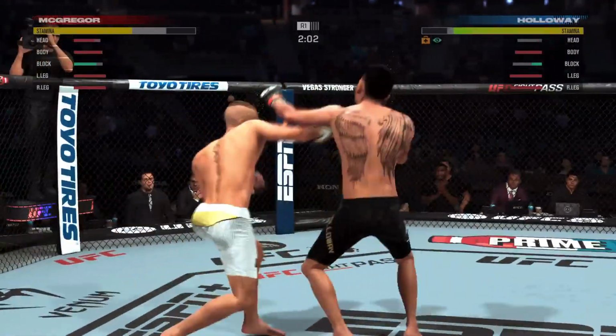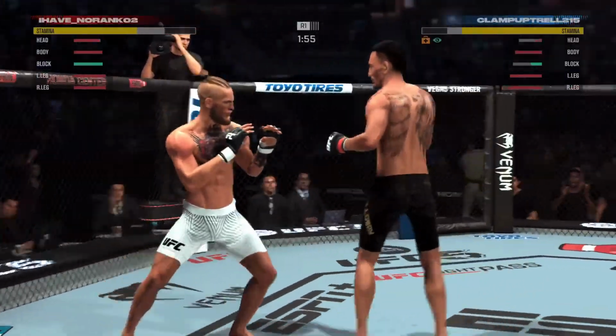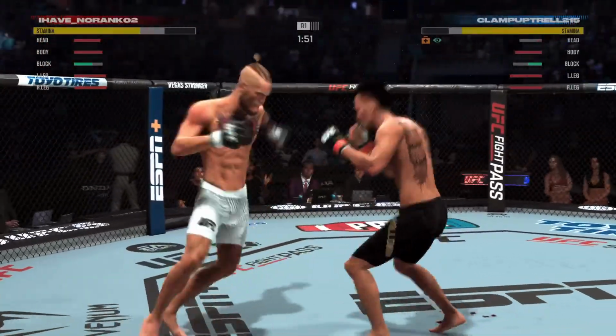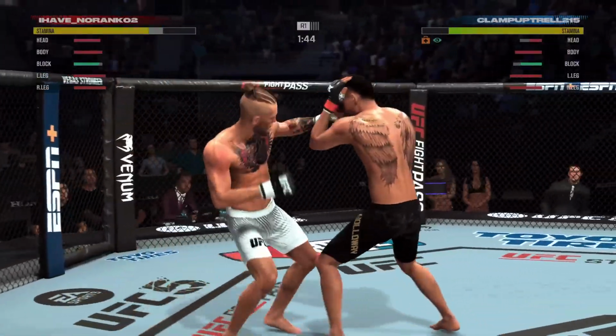All right, so now blood is a factor. You see that he has been opened up in that eye area. Yeah, he's got hit in the eye, and now there's a cut. But it's nothing to worry about too much now. But he's got to be very careful with it as we go forward.